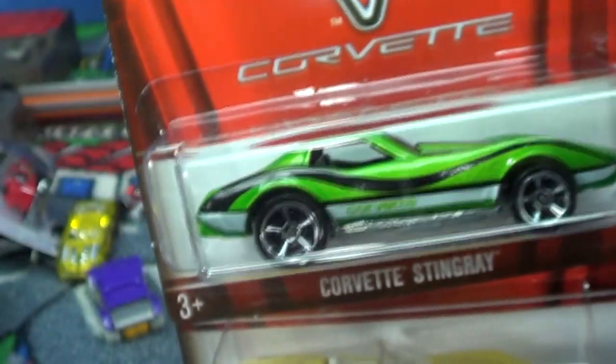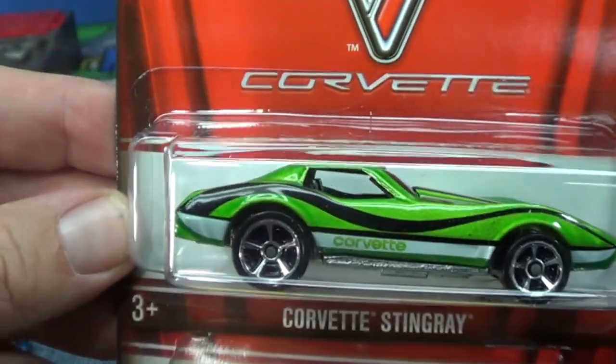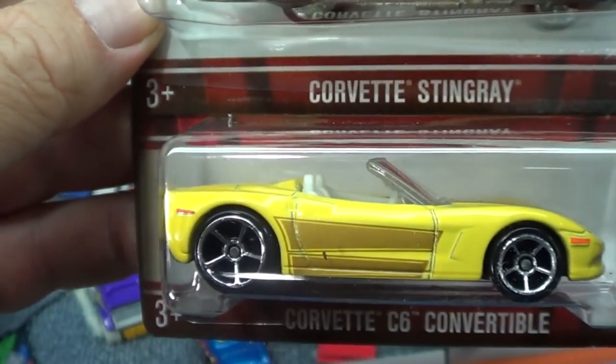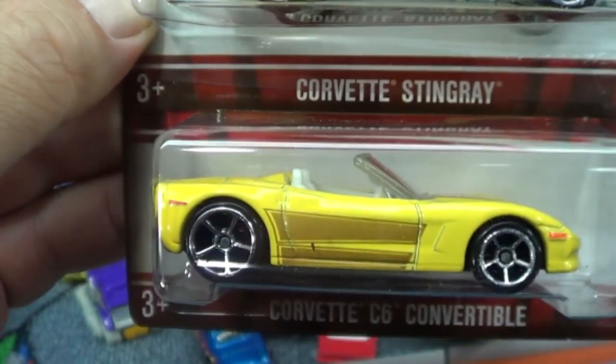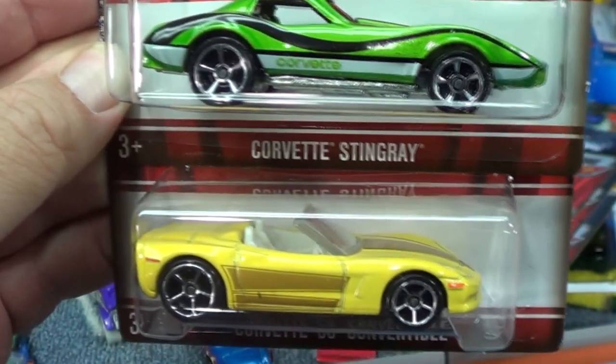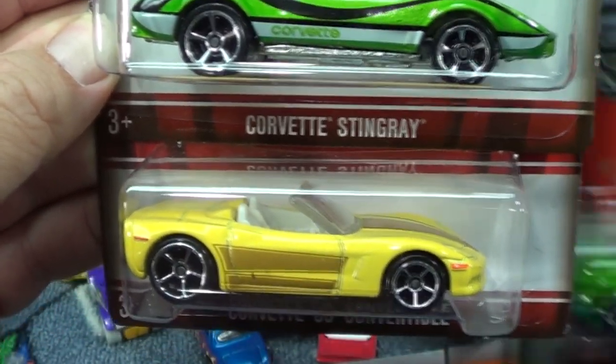Let's go ahead and look at the 57 Corvette Stingray. Keep an eye on that windshield. That one's nice. Metal body, metal base. This one here, it's all right. If you like it, fine. But that color is exclusive to this pack here. Both of these two colors are exclusive to this pack.